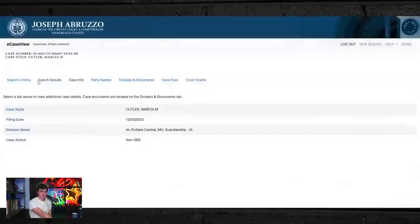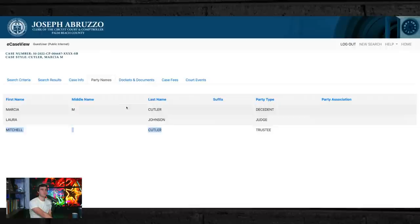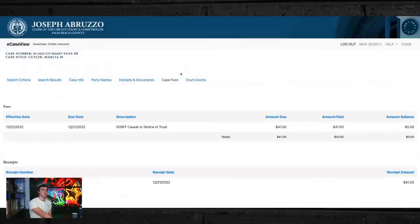It's pretty simple, guys, right? We're going here. I look at the property. I look up the property appraiser. And so, for example, if I wanted to do this, I've got the party names. It looks like a Mitchell Cutler is the trustee. And if I want to go mail to him, all I'm really going to do is search Mitchell Cutler. There are a couple of ways I can do it. I could skip trace Mitchell Cutler. Now the docket's information is not giving me his information, which is fine. Sometimes you can get it.